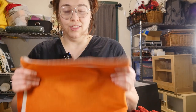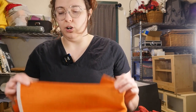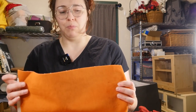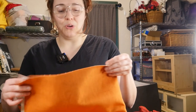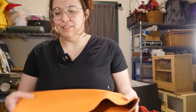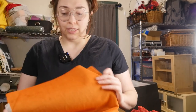I'll also say that this material actually makes a lot of sense for a purse. So maybe I ordered this on purpose. I'm not sure. It's a little more heavy, more durable. Maybe that's what I had on my mind when I ordered it, or maybe they sent me something I wasn't expecting. But either way, we're gonna make the most out of it. It's all clearance fabric anyway. With that being said, let's start sewing.